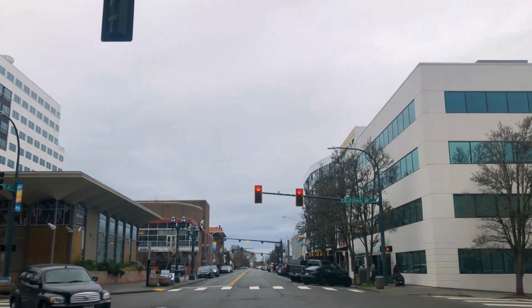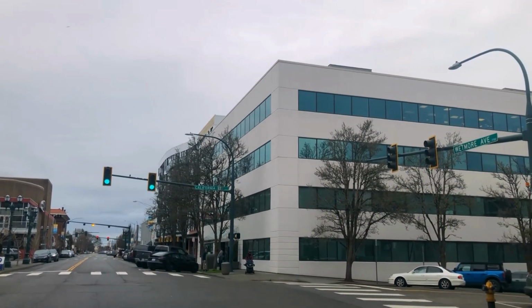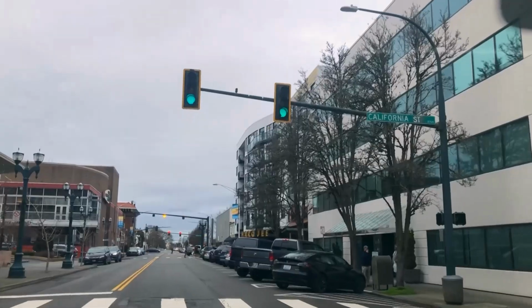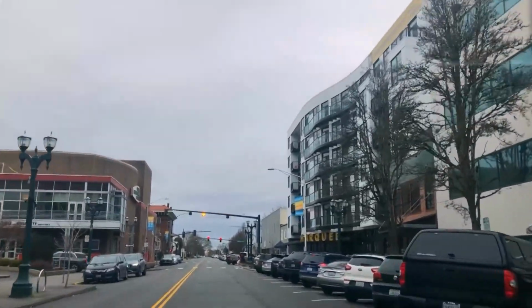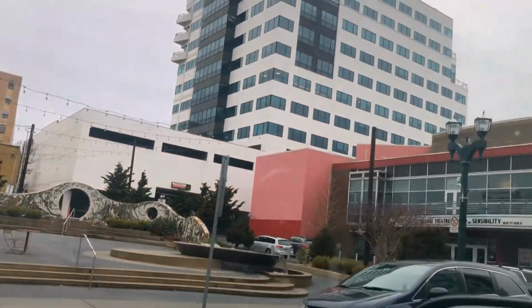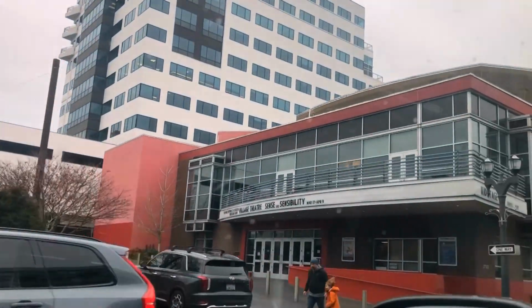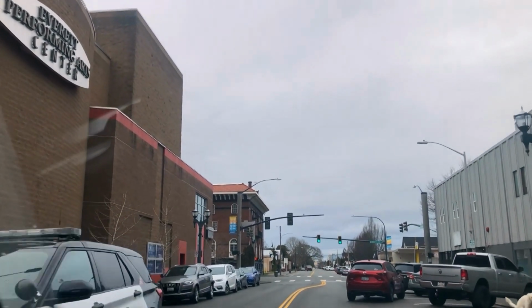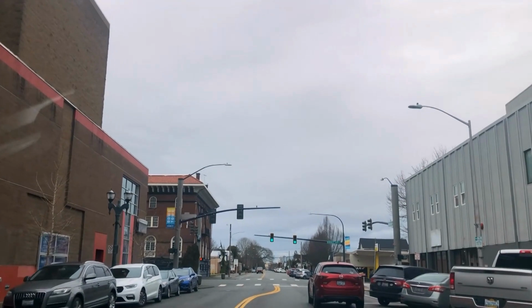And you can see it's Saturday in February. The weather's not great, but it's Saturday at 11. So this is probably a good idea of what the weekend traffic would be like. They're playing Sense and Sensibility at the Village Theater. Okay, best Jane Austen story ever, guys.